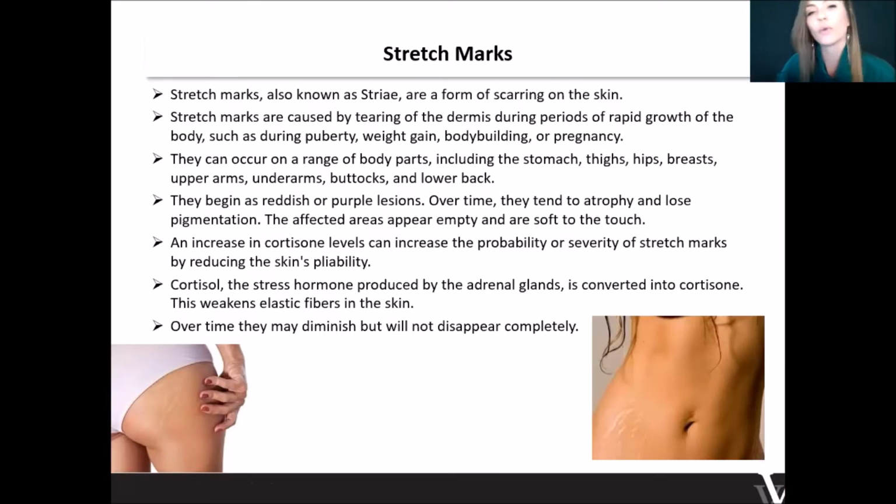However, we have treatments for them. So we'll go through that, don't worry. Stretch marks are caused by tearing of the dermis.